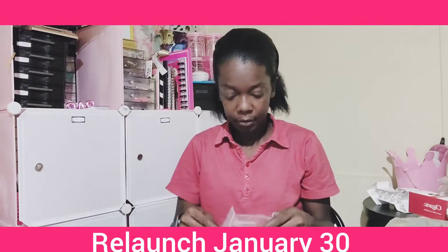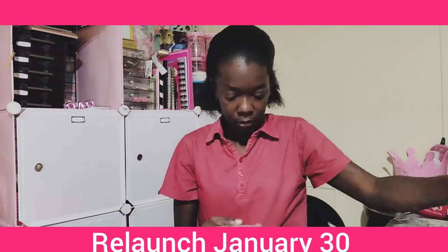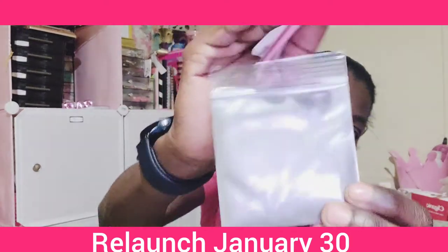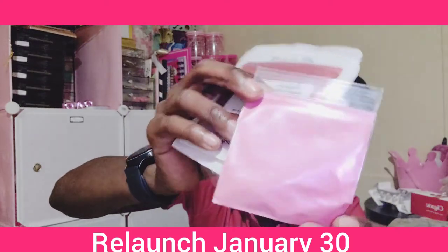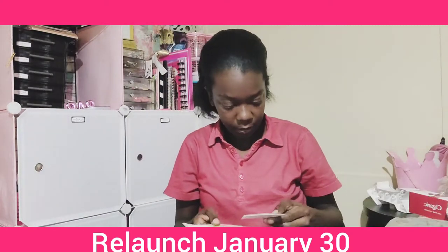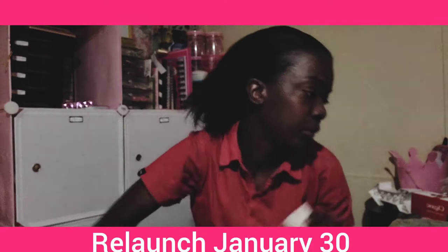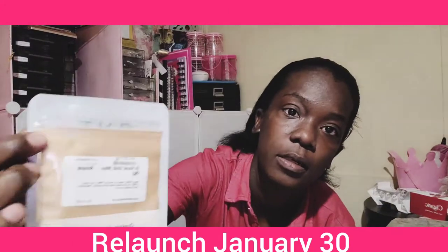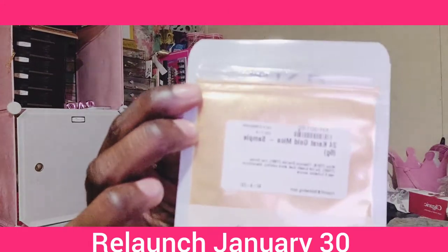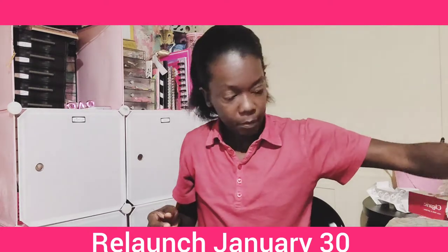And then I got some colors. I got a purple. This is like a silver. This is like a pretty pink. This is like a grayish white. And I have 24 karat. It has like a glow. That's my 24 karat. And then like this rich looking color one. So that was in there.